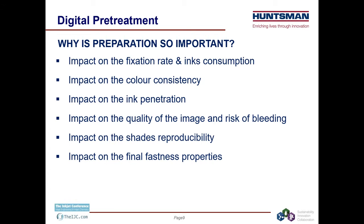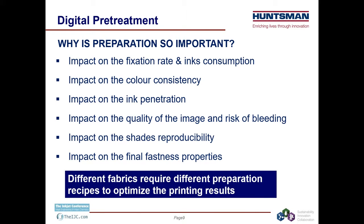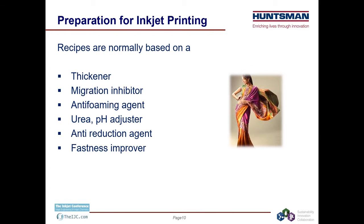Also, quality of the image will be compromised, and the risk of bleeding. If the preparation is no good, you will see a large dot gain, for example. And it will have a big impact on the shade's reproducibility. And last but not least, the fastness is also an important thing. Your customer should be able to wash the stuff a couple of times before all the ink is gone. So, different fabrics require different preparations, and we need different recipes to optimize the printing results.